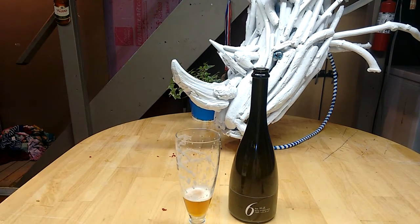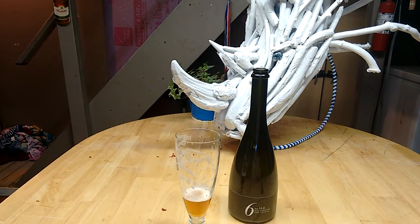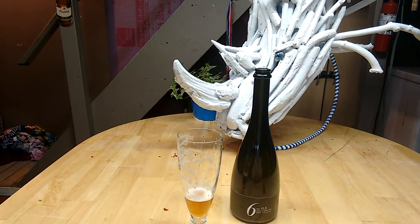I've now done what? This is my sixth beer from them. I really liked two of them. I was okay with two of them. I disliked one of them of all the ones I've rated already. Excuse me. Pardon me very much. I really like this beer. And I will give this beer a 7.75 out of 10.